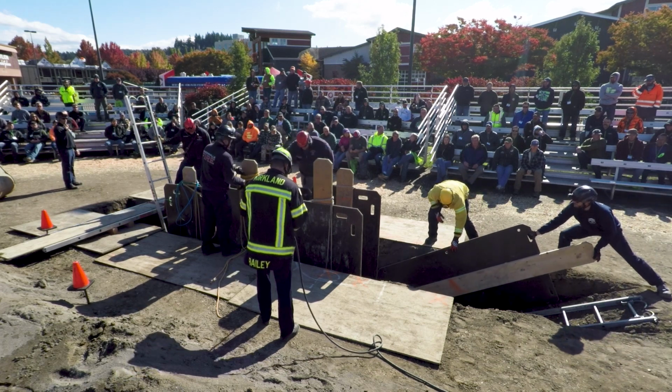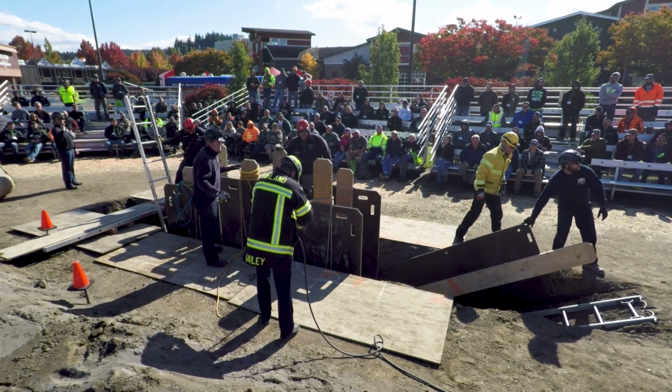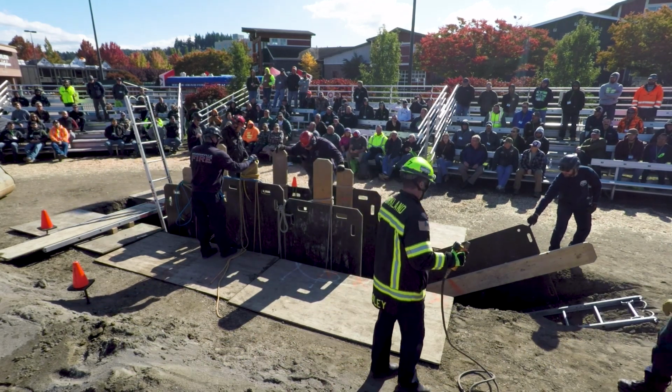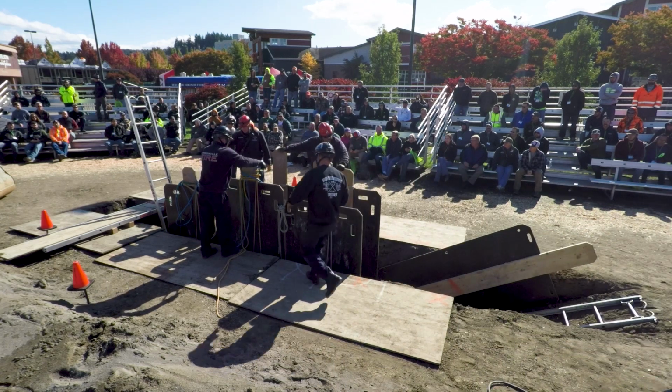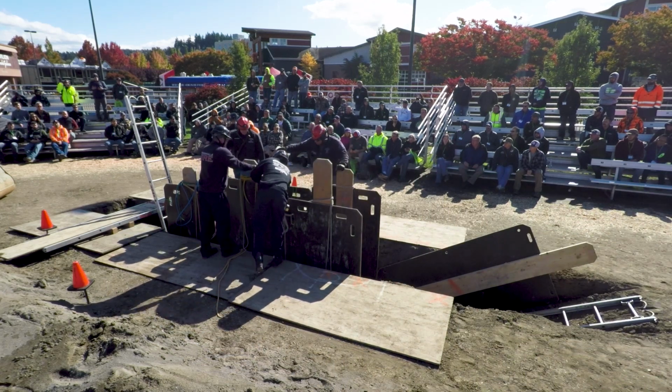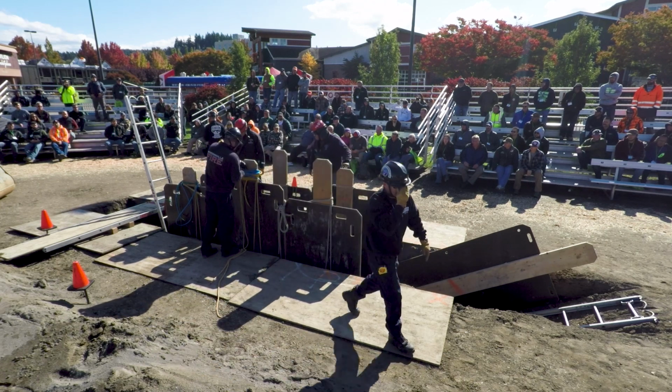So I'll explain a little bit more. We've got two rescuers down there. The shoring, you'll see it when you get a walk over here. But there's a column of shoring for every one of these 2x10s that's sitting up out of the thing, and they're just marching along, nailing all those off, making sure they're all secure.